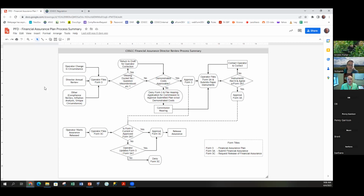It's pretty self-explanatory. It basically says, you submit a Form 3. Once that Form 3 is approved, you can submit a Form 3A, which will be out very soon, I think within a matter of a week or two. The 3A is the form that you will use to submit your financial assurance instrument information, and then mail those instruments in to COGCC here at 1120 Lincoln. Once we receive those instruments and audit that they agree with the information you've submitted in the 3A, so we have an accurate record in our database, that 3A will be approved, and you will have satisfied your financial assurance plan requirements as of that point.